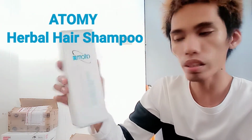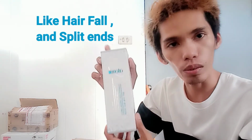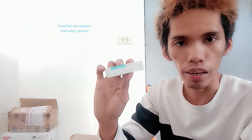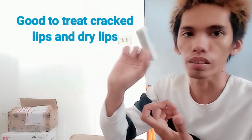Atomy Herbal Hair Shampoo. So, this is good because this is 100% herbal shampoo. Next one is Atomy Lip Treatment. This is good for dry season and rainy season. Pag nagkrakrak yung lips at saka pag nag-dry yung lips natin. So, maganda to.